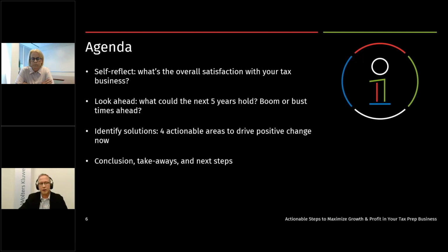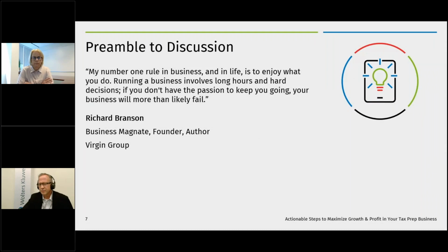So let's get started. Now, the preamble, Shannon. When I saw this quote from Richard Branson, one of the more successful business people in the world, he made it clear. I'm not going to read the full quote here, but what he's basically saying is if you want to run a successful business and life, you have to have a passion for everything that you're doing in your business. I think what happens a lot of times is people get worn down and get in somewhat of a rut, and the passion for doing their tax business kind of leaves them. Would you concur that there's a case of that going on in the industry, where a lot of people may have lost that dream vision for their business?